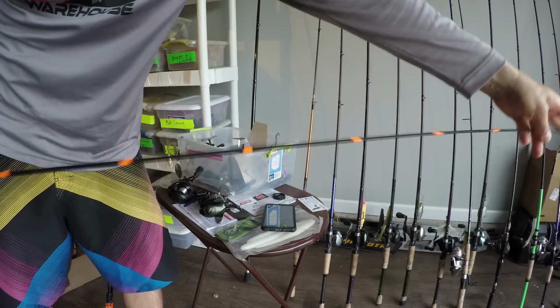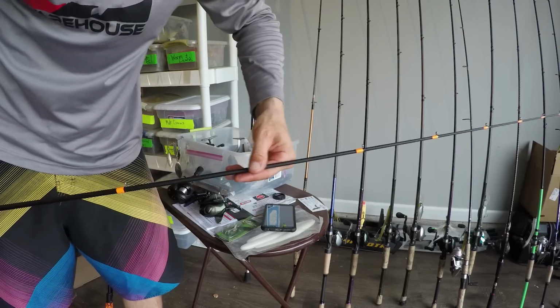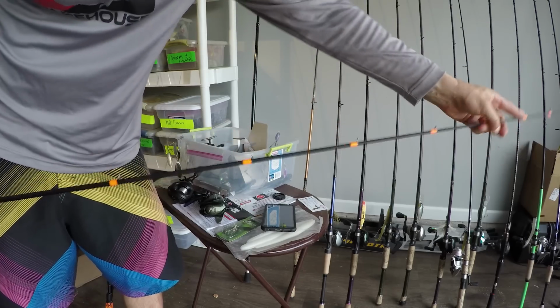It has a lot of bend right at the tip down to, I don't know, maybe a third of the way down. Basically what that allows me to do is cheat, because if I don't feel a fish there, or if I don't feel the tap or the hold, the rod's going to load up and it's actually going to indicate to me, and not put so much pressure on the fish that the fish is going to drop it.